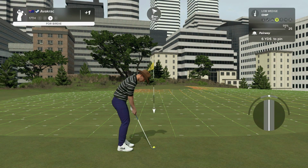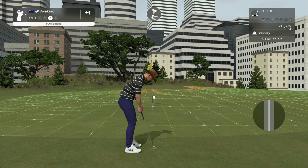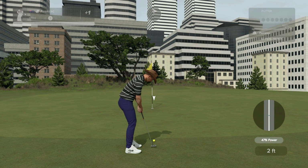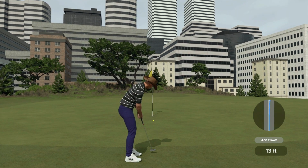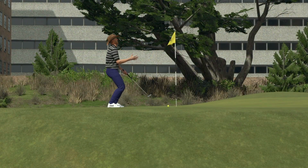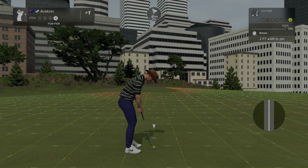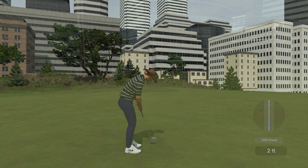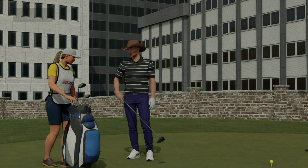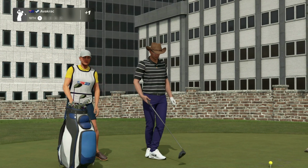Oh, I may even putt this one. This looks puttable. Oh, come on. Not enough juice in it. Oh no, mate. We're short. Can't believe it either. Oh, wow. This course is absolutely beautiful, but man, it's giving me a workout tonight.